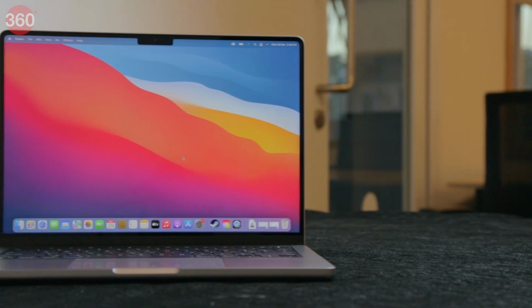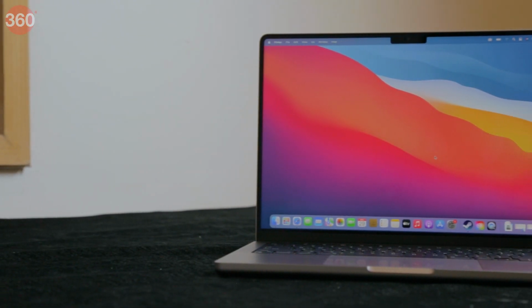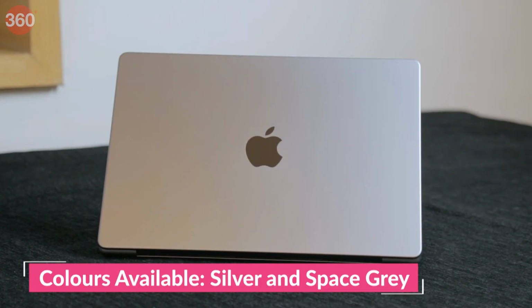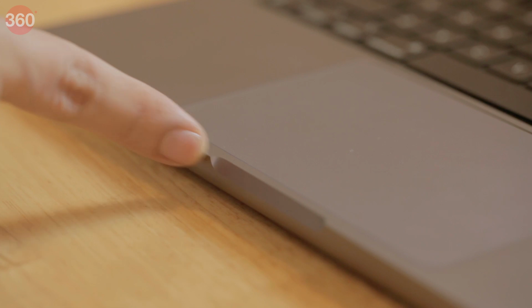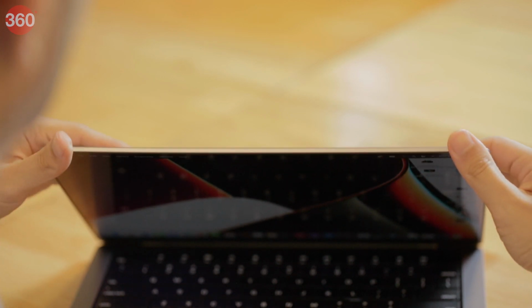The first ever 14-inch MacBook Pro isn't physically much larger than the previous 13-inch model thanks to a taller screen with narrower borders. It's available in silver and space grey. The lid can be raised easily and the hinge feels very firm, but one ergonomic issue is the sharp corners of the little lip provided for your thumb. Build quality overall is very good and there's no flex at all to the lid.